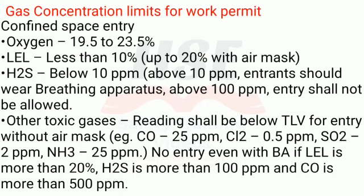Entry shall not be allowed. Other toxic gases, reading shall be below TLV for entry without air mask, e.g. CO 25 parts per million, Cl2 half a part per million, SO2 2 parts per million, NH3 25 parts per million. No entry even with BA if LEL is more than 20%, H2S is more than 100 parts per million and CO is more than 500 parts per million.